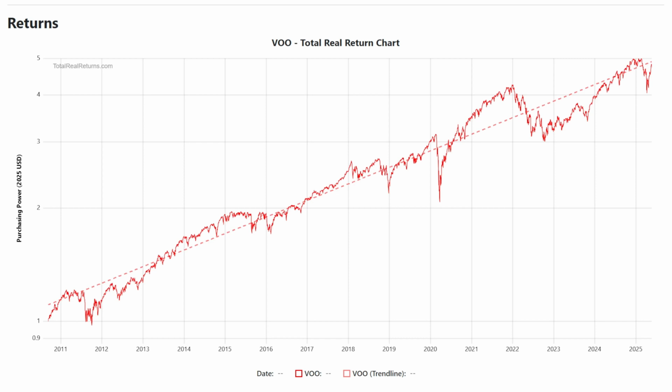Everybody loves the S&P 500. Even the greatest investor of all time, Warren Buffett, has said that the average investor should just buy a low-cost S&P 500 index fund and forget about it. But what if I told you that there is a simple two-fund combination that has beat the S&P 500 in both returns and income? And no, I'm not talking about some obscure strategy.